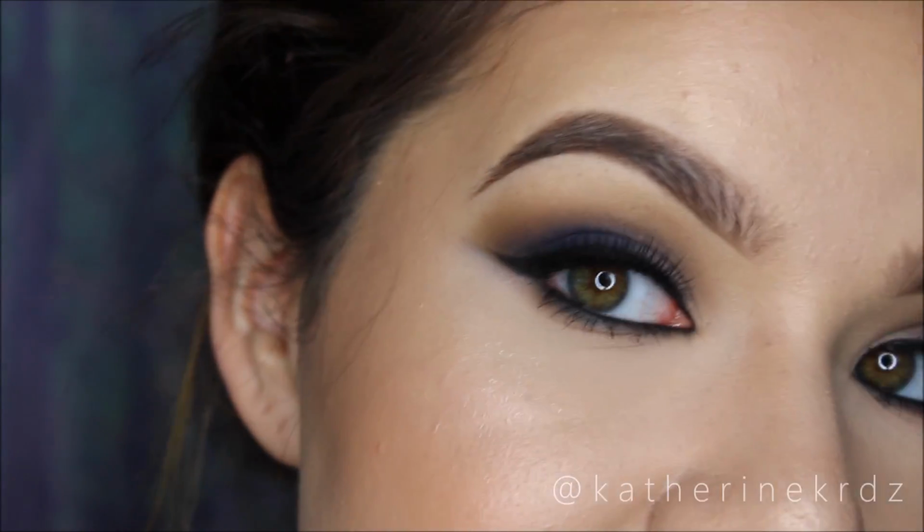Oh, also you can see how well it's covered up some blemishes. Not totally full coverage. I did do one layer. You can do a second layer if you want to, but honestly I don't feel the need to because I am really happy with this finish.